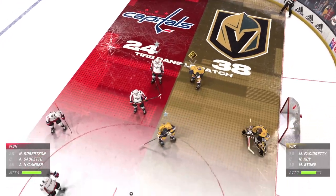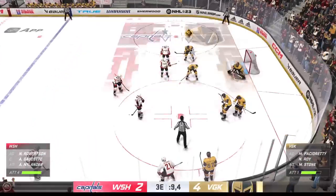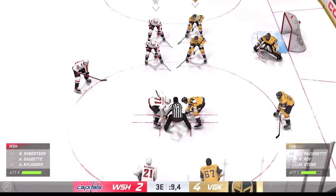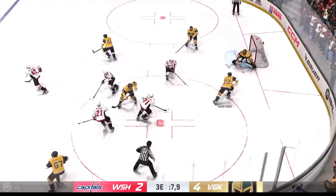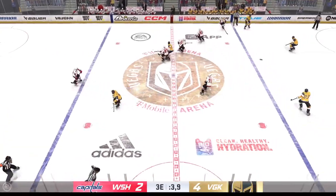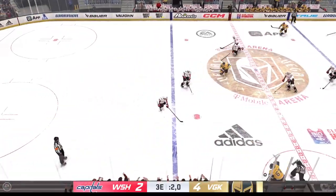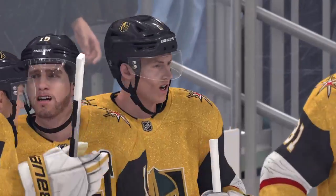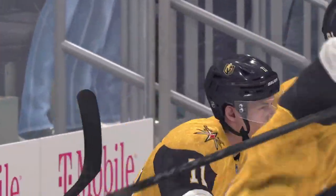Teams are ready to go, and we're about moments away from puck drop. Vegas takes possession off the draw. Slides it across to Martinez. Towards the gaping net. That goes wide. And that'll do it for ringside here.